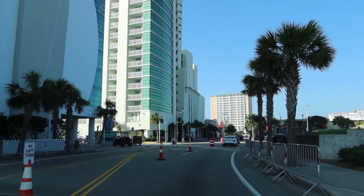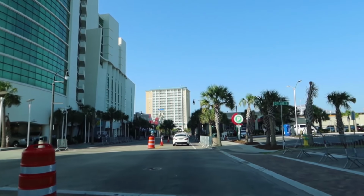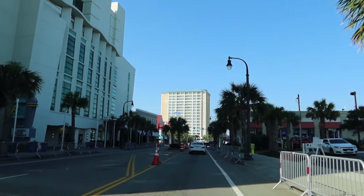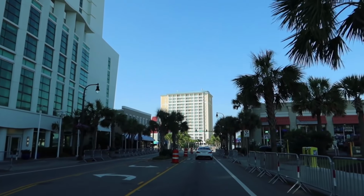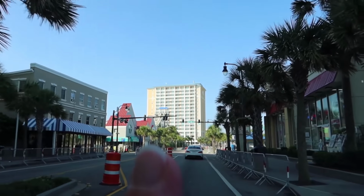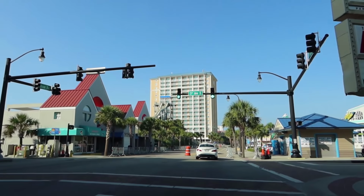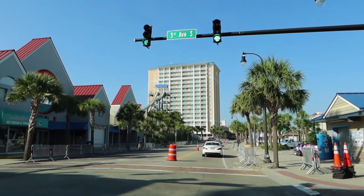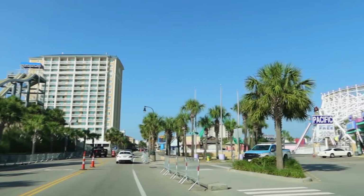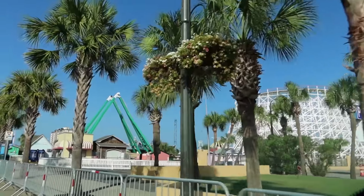We've really got the pedestrian barricades going down pretty far south this time. We're about to come up to Family Kingdom, but before Family Kingdom comes up, I will point out one thing that is still closed. It's one of the only things I know of that's still closed, is this water park over here to the left side, the ocean side. That never did open this season, and it's not going to at this point because it's not open during the off season.